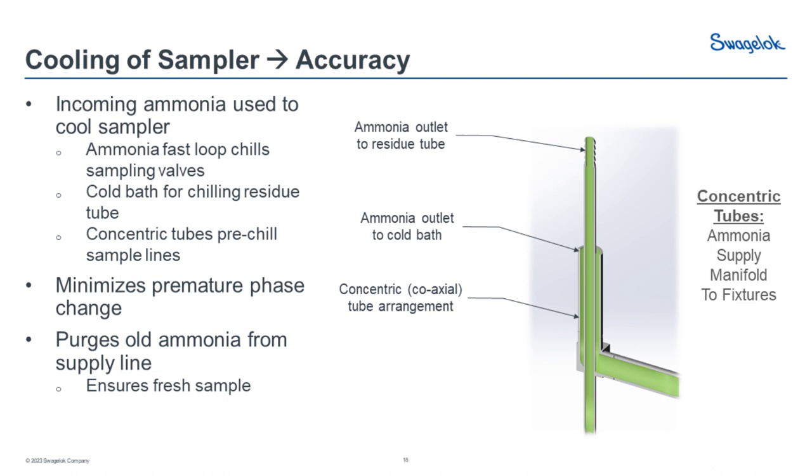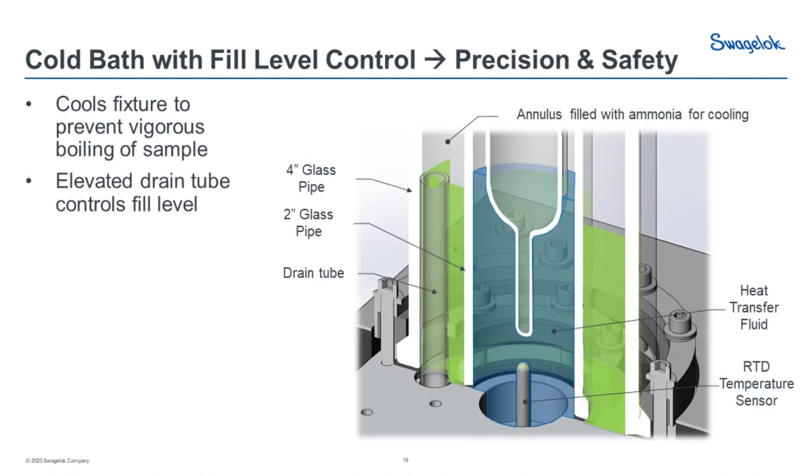And the way we do that is by having concentric lines. So in this example, in that line that's supplying ammonia to that cold bath region, we're flowing that around the tube that supplies the ammonia to the residue tube. So now, as we flow this through, it's chilled down that ammonia supply line going to the residue tube. So when we flow that ammonia through there, it's not going through a warm tube where it'll start flashing prematurely. It's going through a nice cold tube, and it's going to minimize that. And again, the intent here is to manage that phase change. We want it to happen, but we don't want it to happen prematurely.